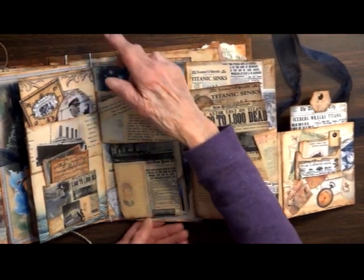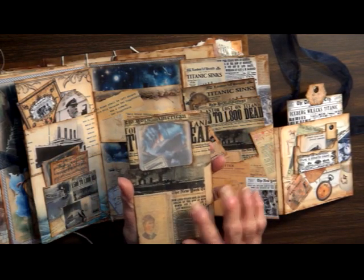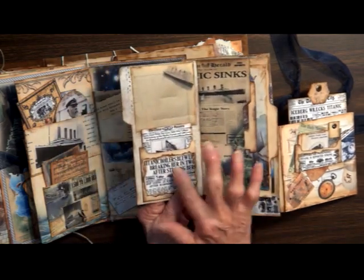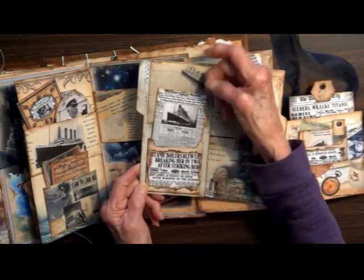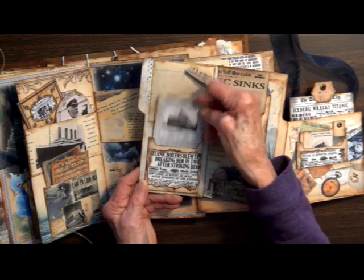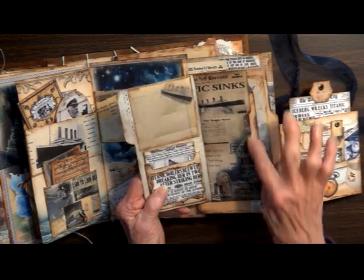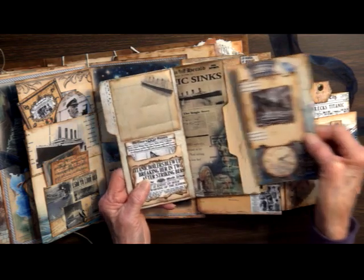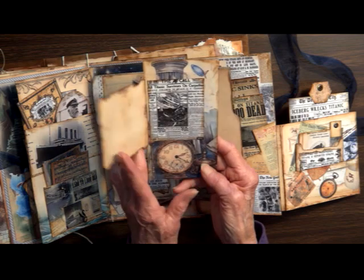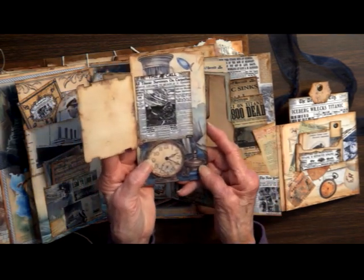Here's a big band that holds this card. I covered the window with vellum to make it kind of watery looking. Opens up. I've got a little pocket here. Another newspaper. Here's just a little journaling spot. Side here with this. Put the slide on there. There she is going down. Just flips open. Little journaling spot here. Another newspaper article.